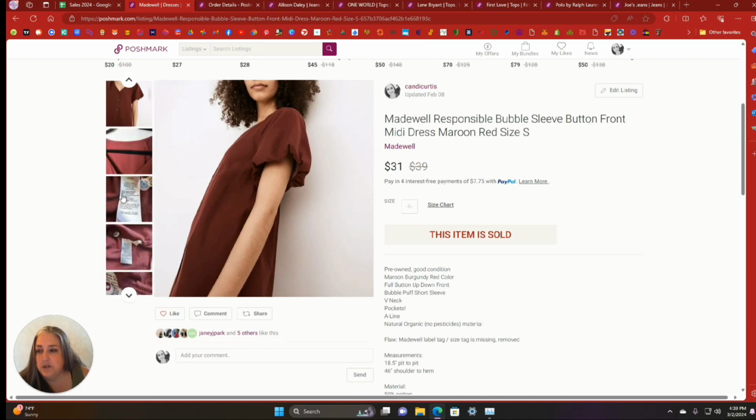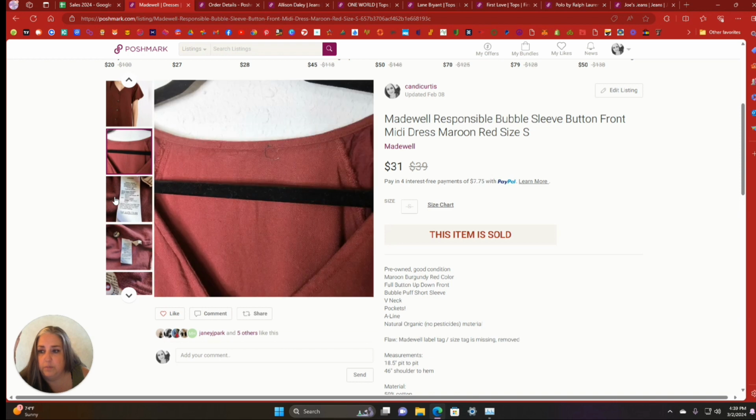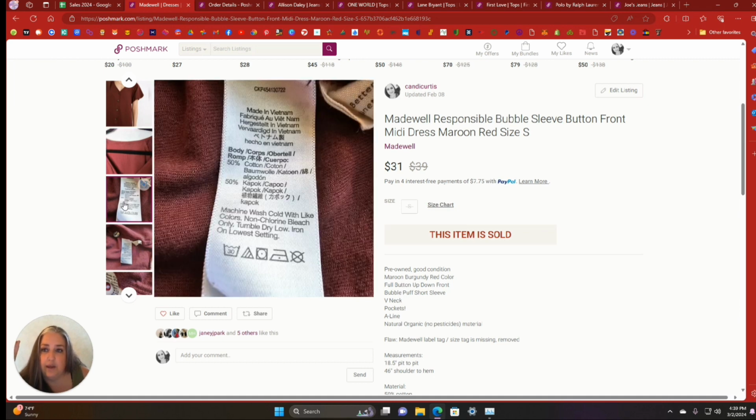I did find some stock photos just to kind of make an idea, so people could actually see what it looks like on a person. But as you can see right here, I took a picture, the label tag was not there. You could see the little string, so somebody took it off. And I know there's people that will do that to try and prevent resellers, which I think sucks.